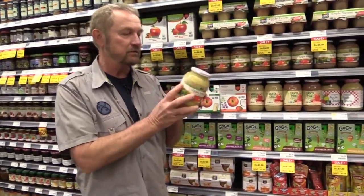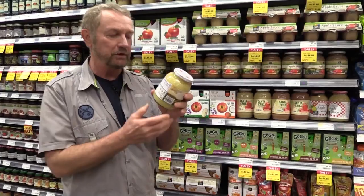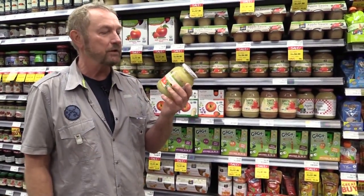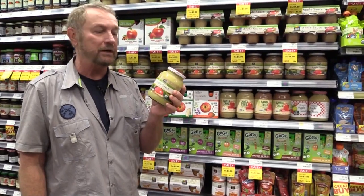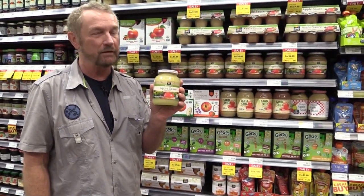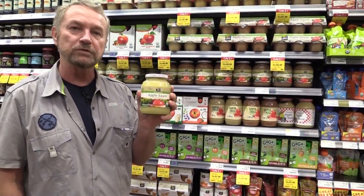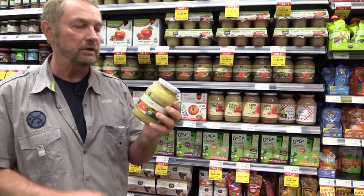Organic applesauce. Here we go. I love this, reading this label. Ingredients, organic apples. The only thing that would make this better is if these were Granny Smith apples, but I'm pretty sure they're not. But hopefully one of these days I'll be able to get the source for Granny Smith apples that are organic.